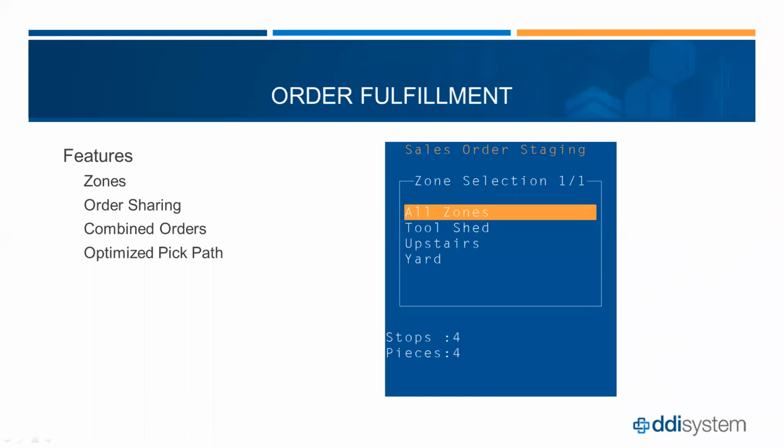And when they're all done picking from, let's say, the tool shed, it'll kick them back to this menu and say, great, tool shed's done. Do you want to move to the upstairs now? Or do you want to just back out of the order and let someone else do that? So again, a lot of flexibility in there, especially for larger orders in terms of kind of sharing the workload or separating it.